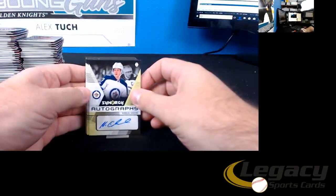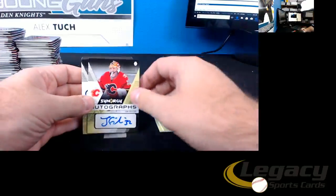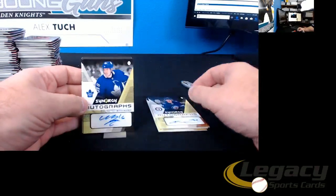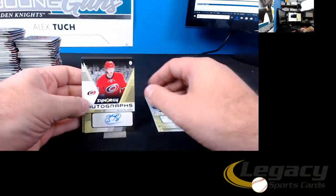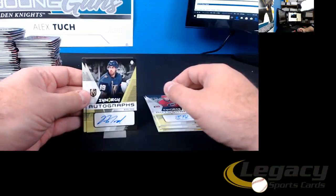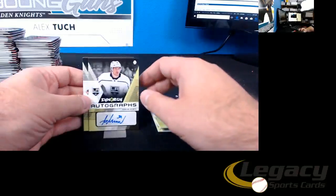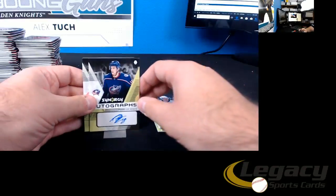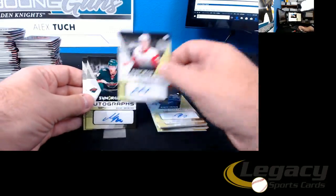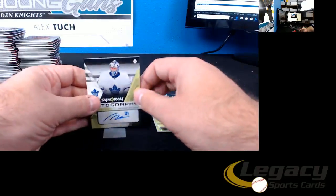Autographs. Ehlers, Jets. Kessler, Ducks. Tage Thompson, Blues. John Gillies, Calgary Flames. Jack Roslovic, going to the Jets. Mitch Marner, going to the Maple Leafs. Zykov, Hurricanes. Las Vegas's Alex Tuck. Adrian Kempe, LA Kings. Pierre-Luc Dubois, Columbus Blue Jackets. Evgeny Shvestkinov, Red Wings. Michael Granlund, Wild. Frederik Andersen, going to the Toronto Maple Leafs.